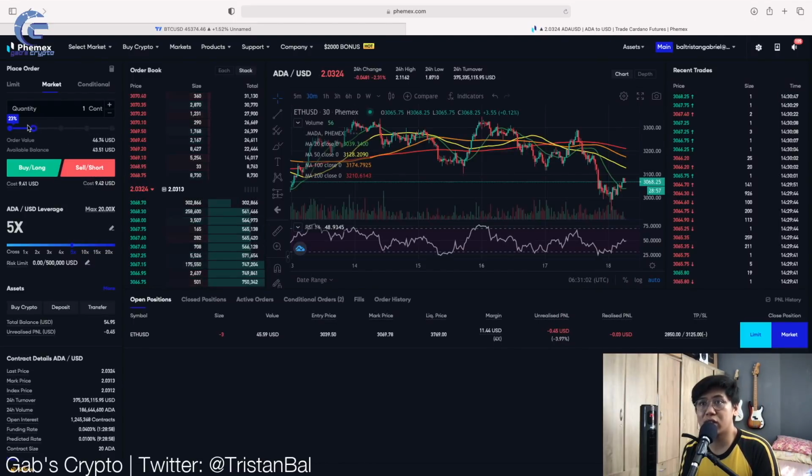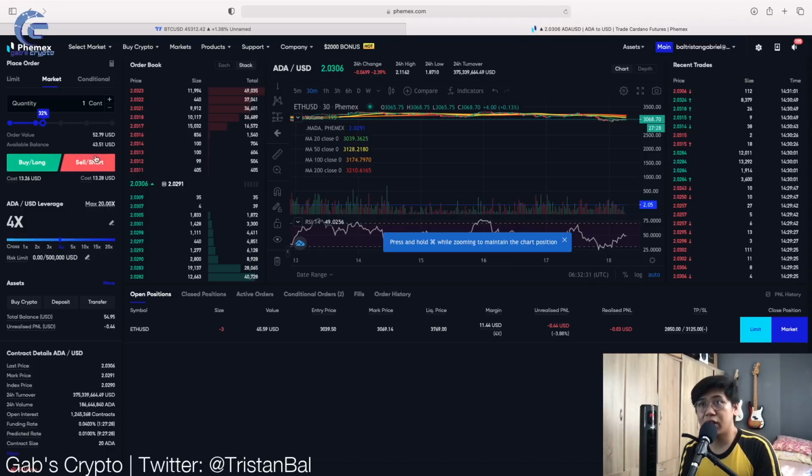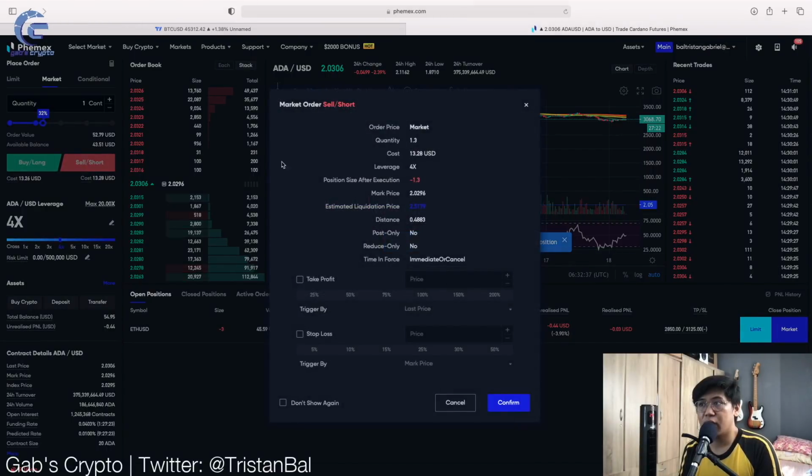So, if you're going to look at this, pwede ka actually mag-select ng quantity. Ito yung margin natin, yung cost, ito yung magiging margin mo. So let's say margin natin is around $10. And then you would want to use 5x leverage, or let's say in this example gamit tayo na 4x leverage. So yeah, let's say gagamit ka dito ng 4x leverage dito kay Phemex. So let's select sell short. And then ito makikita mo yung iyong all-in-all na order.